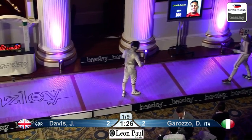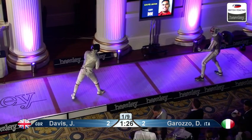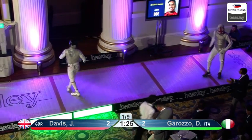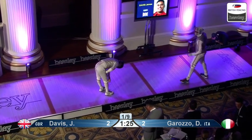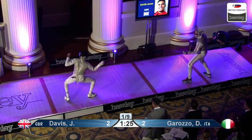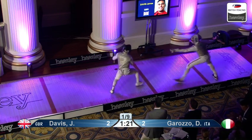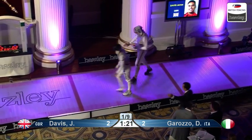Pinned to the back line. James Davis had nowhere to go there. Daniele Garozzo manages to land a hit, but fortunately for the British team, it's off target. And the attacks are not separated there by the referee Nick Payne, who is back out doing officiating duty. He's already successfully navigated 3 matches today. The 2 semi-finals, and then that brilliant bronze medal match between the USA and France.